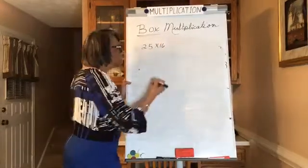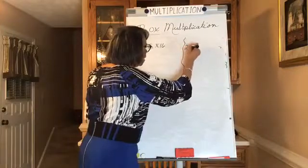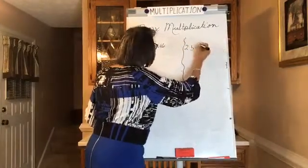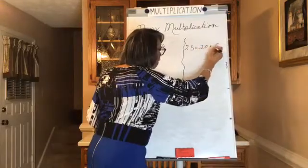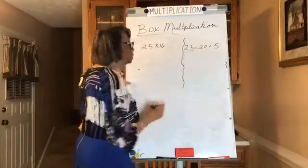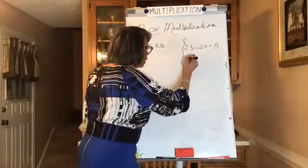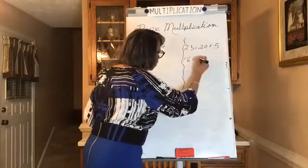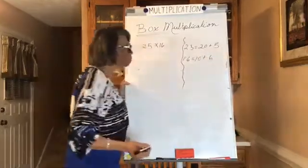All right? So here's my little worksheet. 25 equals 20 plus 5. How do we get that? Because 2 is in the 10's place. 2 times 10 is 20. That's the value for 2 in the 10's place. 16 is 1 in the 10's place, so that's 10 plus 6.